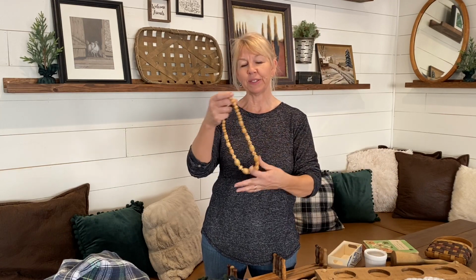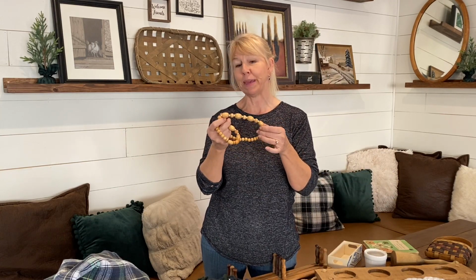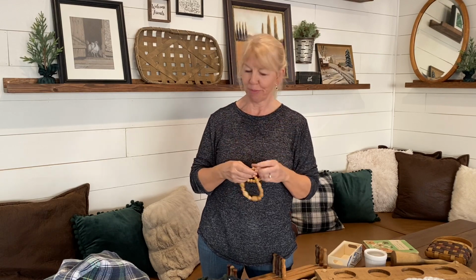I found this little beaded necklace, and it was on clearance for 50 cents, and I'm going to use the beads. So it's going to get cut apart, deconstructed for a craft project.